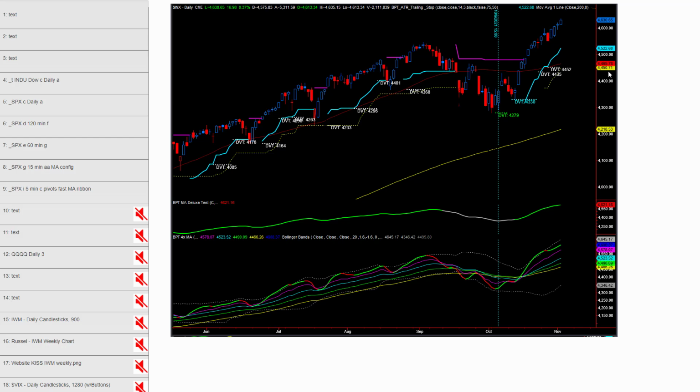Chart 10, here's the daily KISS chart, KISS system. No new DVTs as I stated. We have 4 DVTs from where the system went long back here in early October. When the system first goes long, the initial DVT is basically at that low. So despite the move up today, still no new ones. DVTs pretty conservative here at 44.50. So roughly what? 80 points from here. Next.